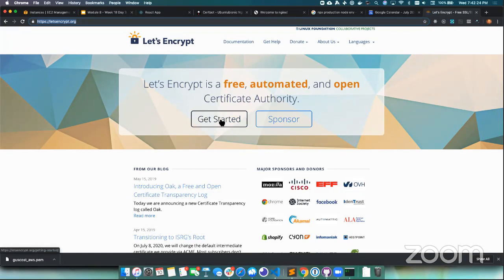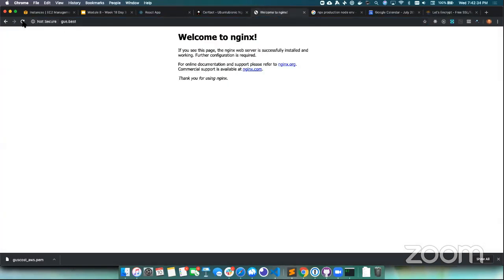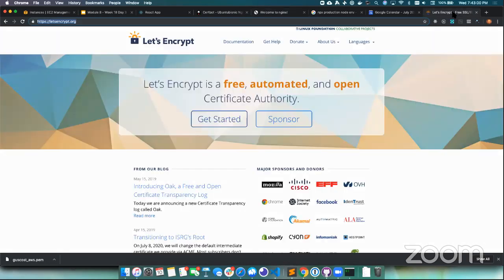This, of course, is assuming that we've set up our EC2 instance, we've connected our domain name to the server, and we're able to see this Nginx page. So when I go to gus.best, I see "Welcome to Nginx." And at this point, we should be ready to set up the encryption. As long as our security group has port 80 and port 443 open and going to this server, we will be fine. We know we have port 80. You should have done both when we set that up. So we're ready to do the encryption.